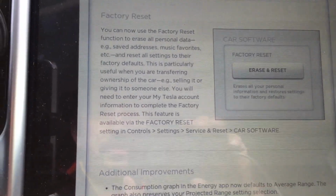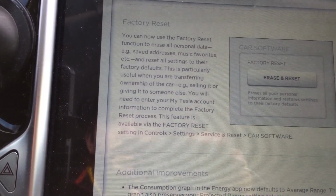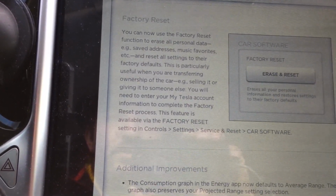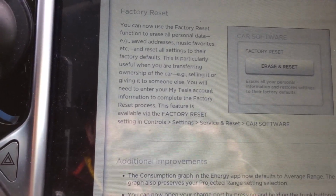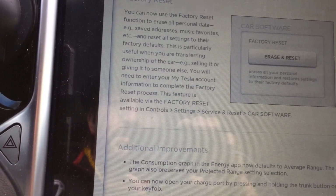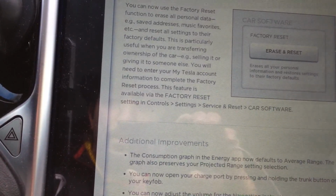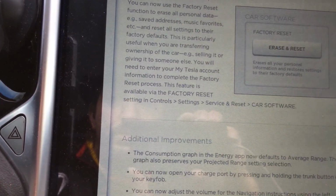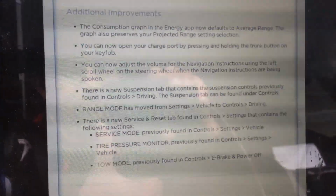Factory reset. You can now use the factory reset function to erase all personal data, such as saved addresses, music favorites, and reset all settings to their factory defaults. This is particularly useful when you're transferring ownership of the car, such as selling it or giving it to someone else. You will need to enter your My Tesla account information to complete the factory reset process. This feature is available via the factory reset setting controls. And last, additional improvements.